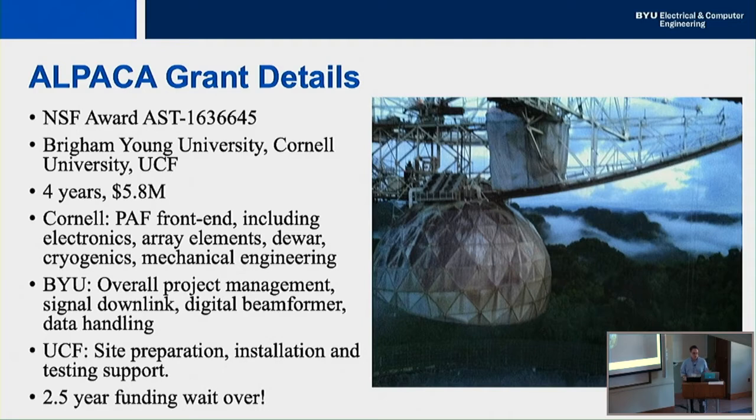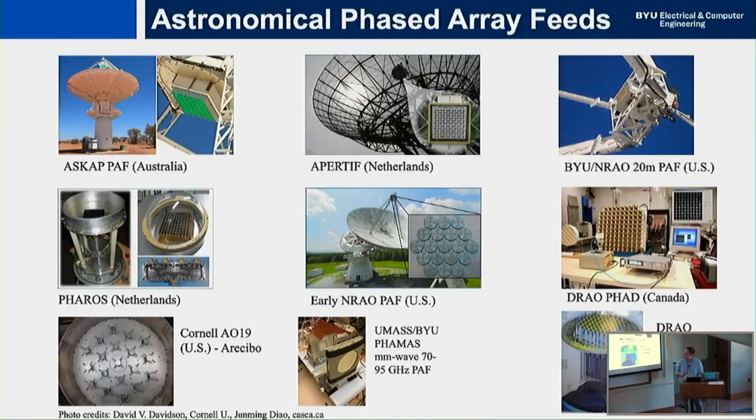Cornell will be providing and developing the PAF front-end, electronics, array elements, and Dewar cryogenics. At BYU, we're responsible for the overall project management, development, moving it forward, as well as the signal transport, downlink, digital beamformer backend, user interface, and interfacing with Arecibo. And then come installation, we'll receive a lot of help from the University of Central Florida to do that.